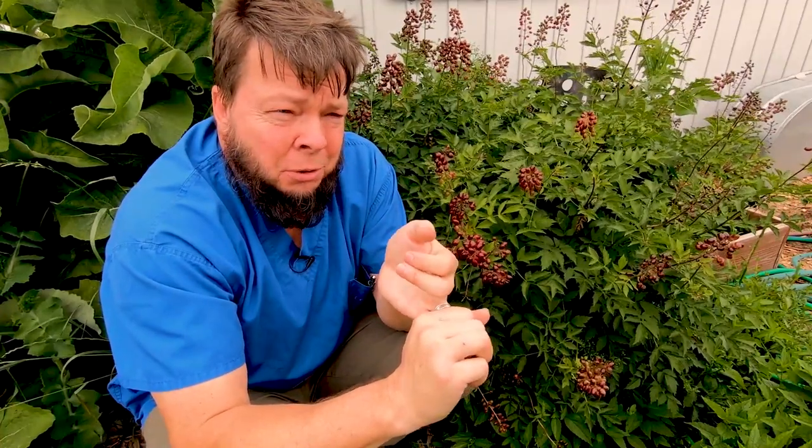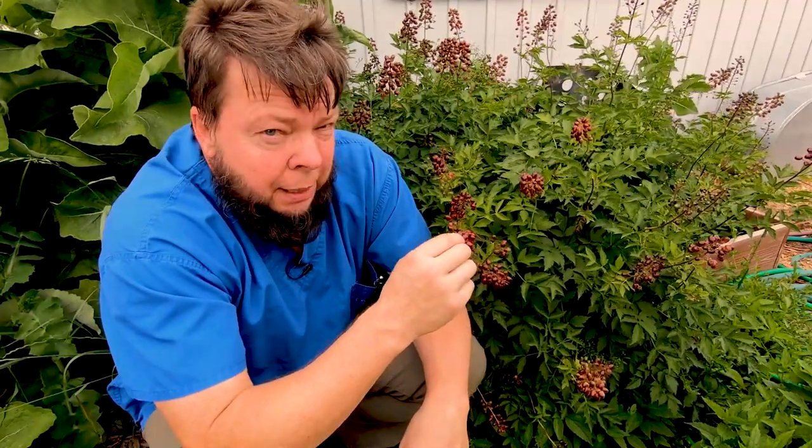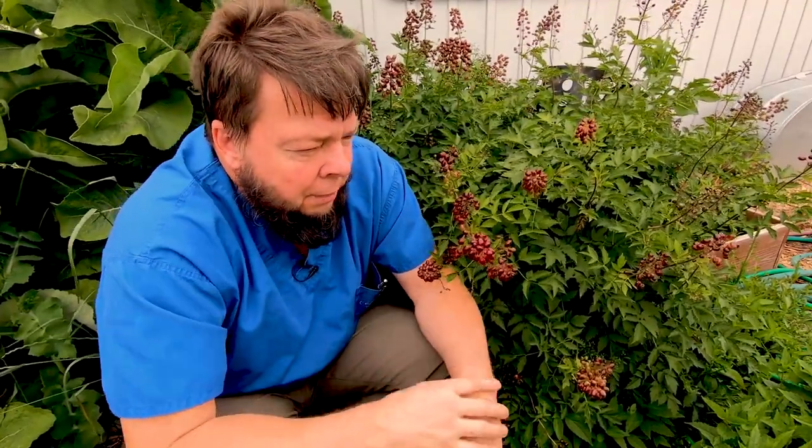So pain, muscle contracture, muscle tension, muscle spasms. And the uterus is a muscle, right? So you can use it for uterine cramps and menstrual cramps. Again, it's got the estrogen stuff in it, so it's good for hot flashes and menopausal things. So really a great plant. Again, don't eat the berries. They're poisonous. The leaf and the root are the medicine. I've only ever used the root.